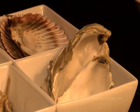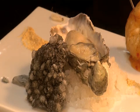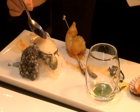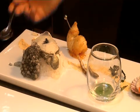Then we go over to our oyster, and I always associate oyster with something smoky, something hearty and rich, and that's why we lightly poach the oyster for this dish in a smoky velouté and then add the foam with some truffle pearls. This once again gives you another dimension to this dish.